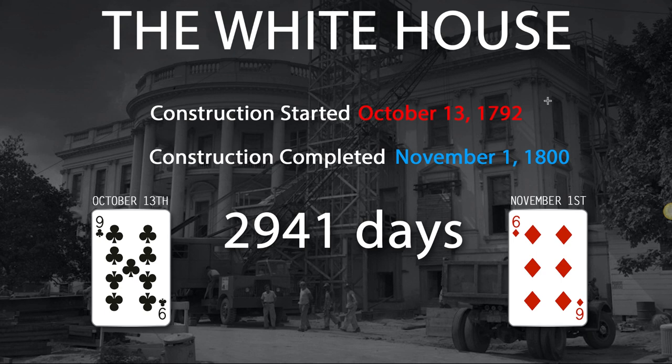Notice the White House, the construction. This is really interesting, folks. The construction started October 13th and ended on November 1st. Here are the two cards for that. October 13th is the Nine of Clubs. And November 1st, the completion, is the Six of Diamonds. What do you see there? You see the yin-yang, the 96.